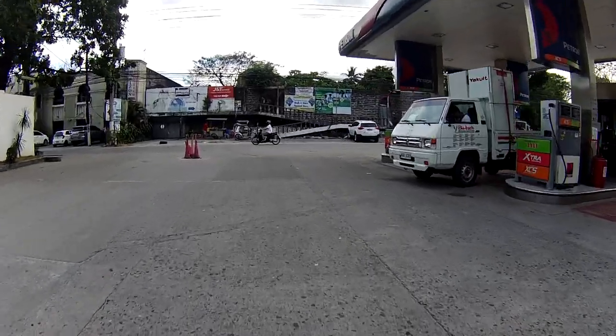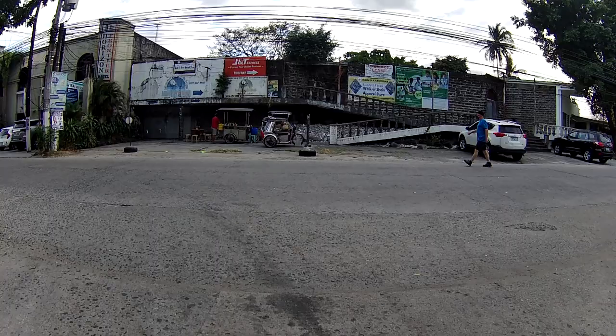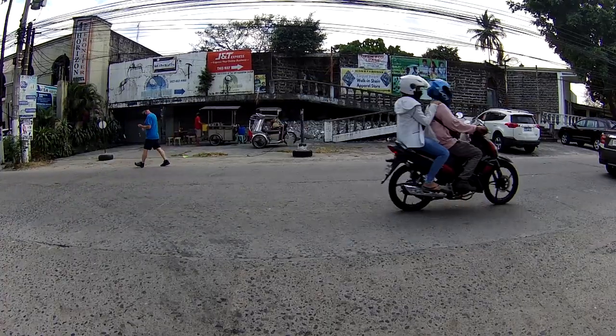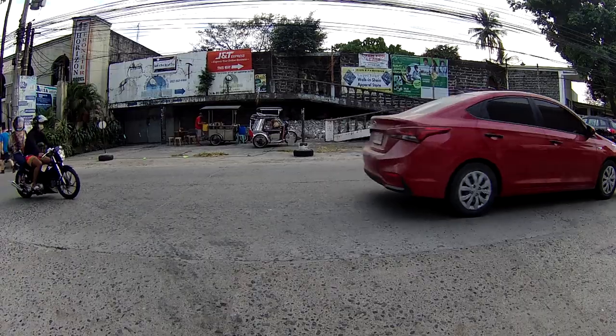The motorbike I have usually fills up, I think, for about 100-something, 200 pesos, which I don't know, is $5. Usually fills the tank. And that usually takes us for at least a week of riding around town.